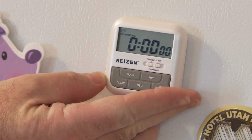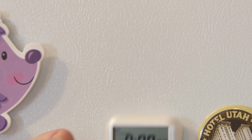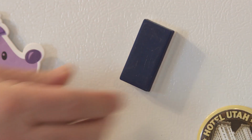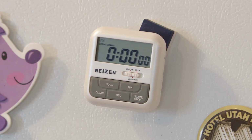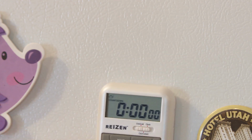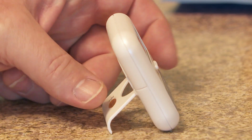And this one, marked Reizen or whatever that's supposed to be, it has a magnet on the back, but it's a very weak magnet. It's not enough to hold it to, say, a refrigerator. It's enough to hold it to another magnet. So if you put a magnet on your refrigerator, you can stick this to that magnet. But if you just stick this right directly on the refrigerator, for some reason, it doesn't seem to have enough strength to hold the weight of this timer on the fridge. So then you just have to use that little stand and just keep it on the counter.